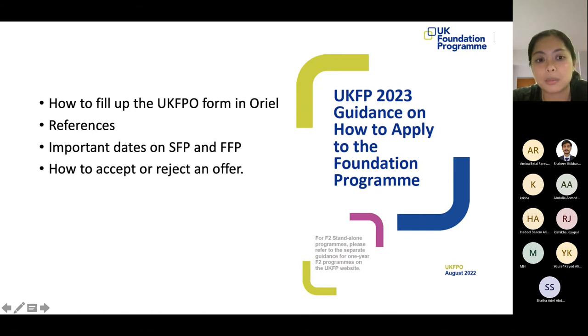And it also contains important dates on the specialized foundation program and foundation priority program, and also how to accept and reject an offer, a job offer. So I'm just going to highlight the accept and reject an offer.